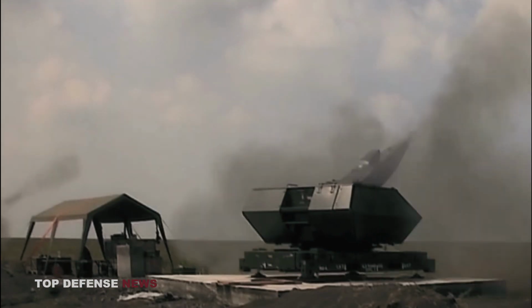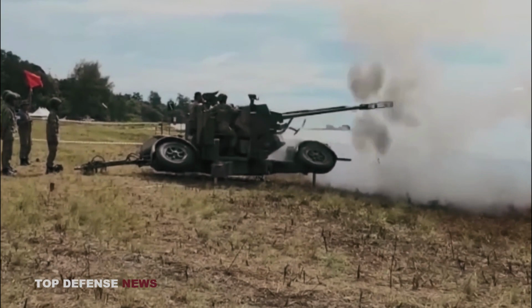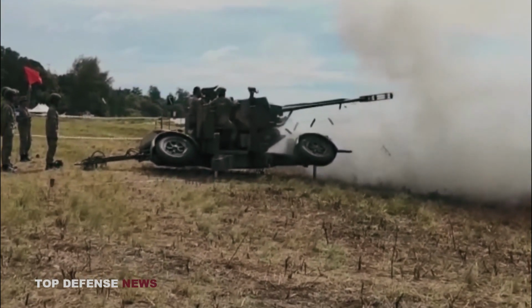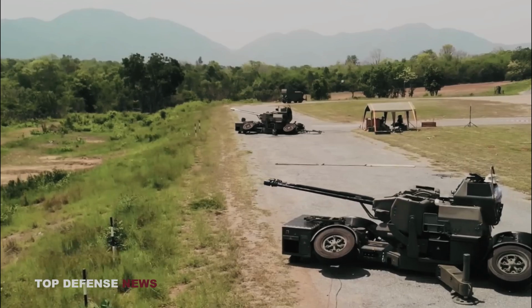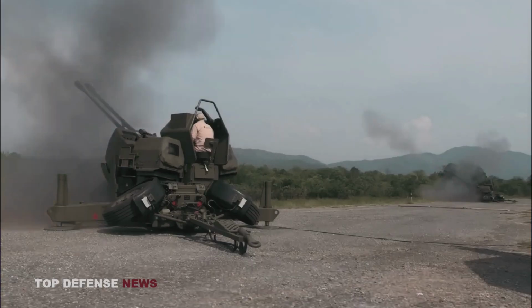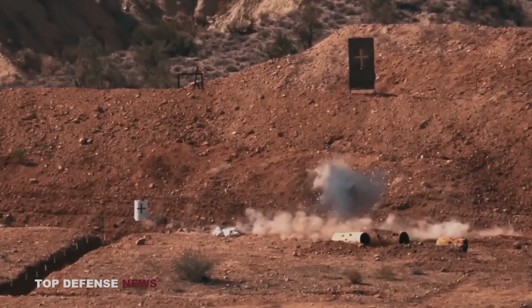and mortar attacks. Equipped with 6 35mm automatic guns, 2 sensor units, and a central command ground control unit, the system is capable of recognizing missiles fired onto a base from approximately 3 kilometers, enabling the gun to instantly destroy threats in a calculated flight path.